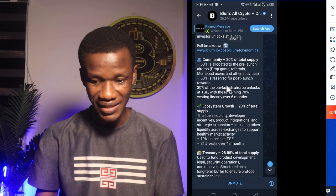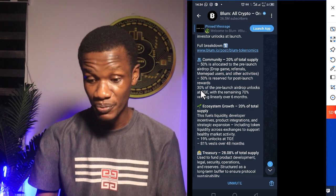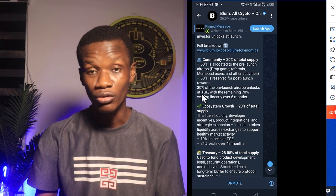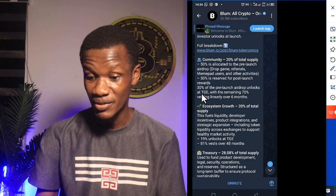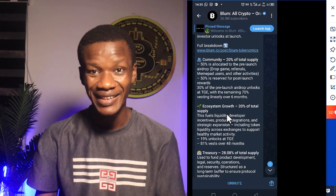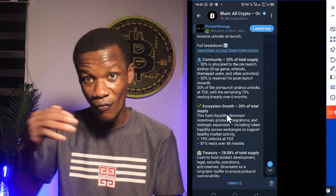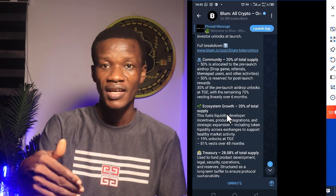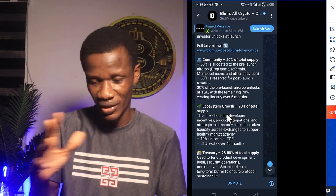But if you look at this, this is where the issue is. 30% of the pre-launch airdrop will unlock at TGE, just 30%, with the remaining 70% vesting linearly over 6 months, not at 6 months. So it can be 7 months and 8 months, okay, within that period.